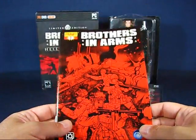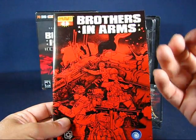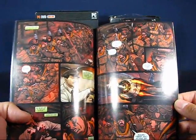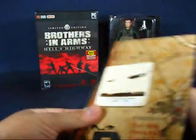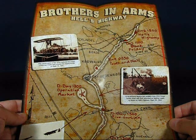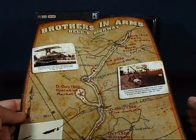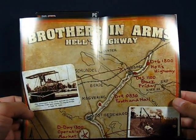Well, I did forget to mention that the characters in the Brothers in Arms game are I guess loosely based on the real folks from the 101st Airborne during the Normandy landing and up through Hell's Highway, which is the Operation Market Garden. And also included is a map of Eindhoven here, and their journey to at least the Rhine River. And this is of course, if you haven't seen it, there was a movie in I believe the 70s or early 80s, A Bridge Too Far, which was based on Operation Market Garden, which was at the time the largest airborne operation in World War II.